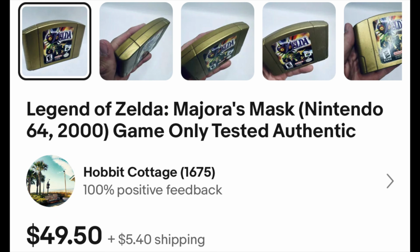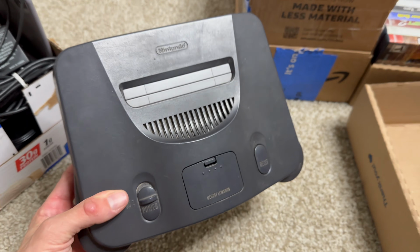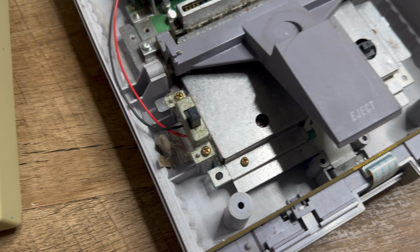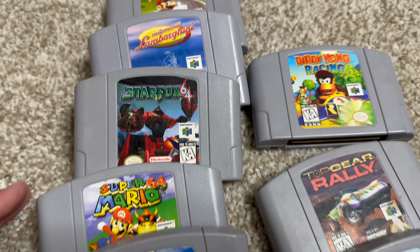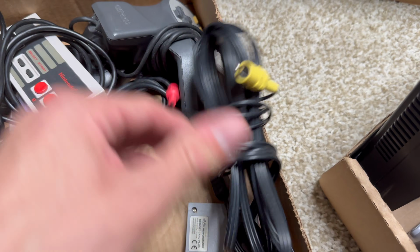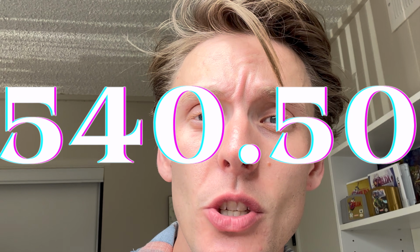Scored that dynamic duo once again in the last video. Both of those sold. I bundled up a green controller with the N64 that a lucky dog scooped up on eBay for only $75 free shipping. That really poor condition SNES that we got a couple dimes in actually ended up selling for $70. Sold 4 N64 games to the same person for $80 cash. And finally, those 3 Capcom controllers actually ended up selling for $59.